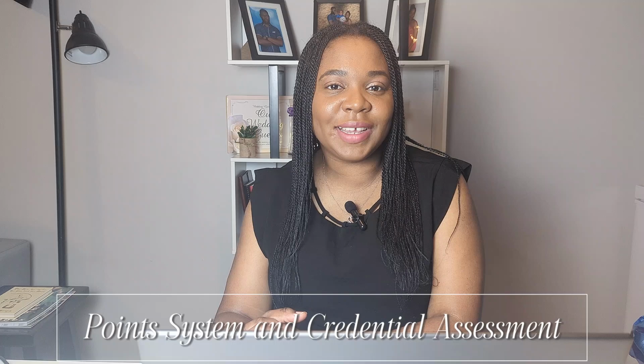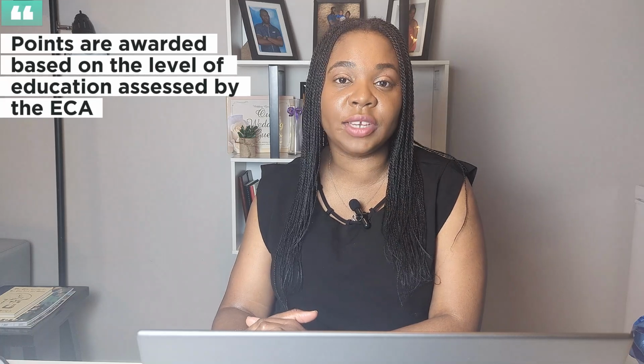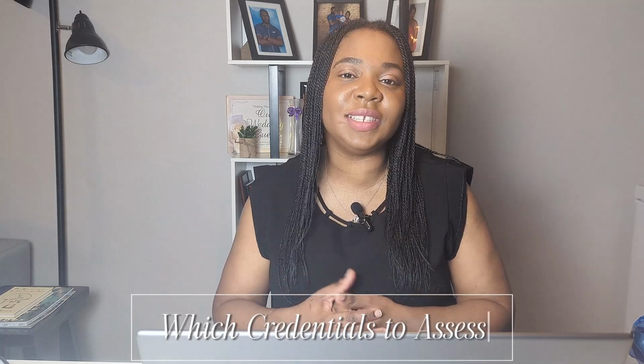The point system and credential assessment. Under the Express Entry Comprehensive Ranking System, that's the CRS, points are awarded based on your level of education assessed by an Educational Credential Assessment, an ECA. Your points for your ECA can significantly impact your eligibility and your ranking in the Express Entry pool. And this may influence your chances of getting an ITA, that's an invitation to apply for permanent residency through Express Entry.